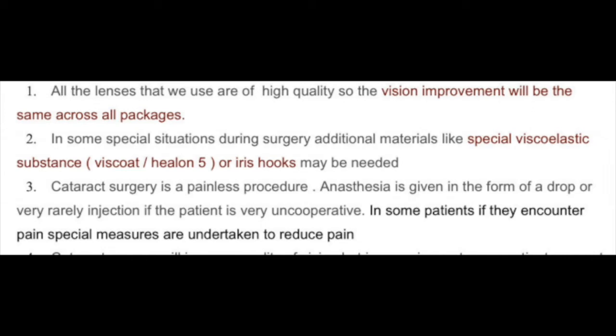Cataract surgery is essentially a painless procedure. In more than 95% of cases, no injection is needed for anesthesia. Anesthesia is given in the form of drops. Very rarely injection is needed if the patient is very uncooperative. Some patients, if they feel any difficulty during the procedure, should inform so that during the surgery some measures can be taken to reduce the pain.